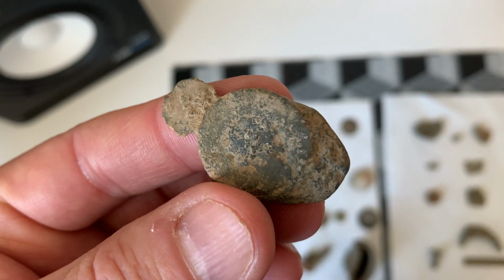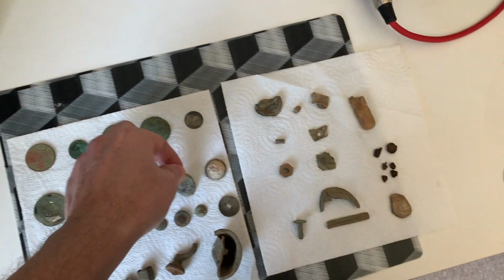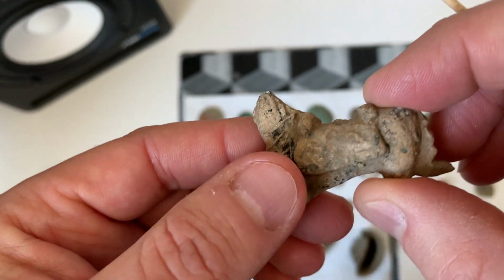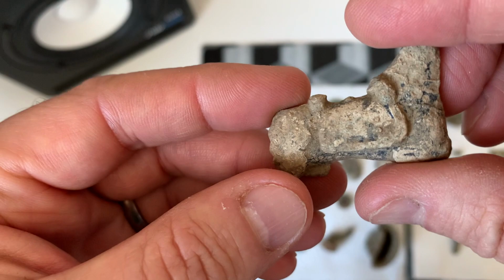So I think that's what that is. I'm pretty sure. The more I look at it, the more convinced I am, but it might just be me wanting to find something that's not there, maybe. That's my lovely headless, legless horse. It hasn't cleaned up much better than what I had on the field, if I'm honest, but I love it.